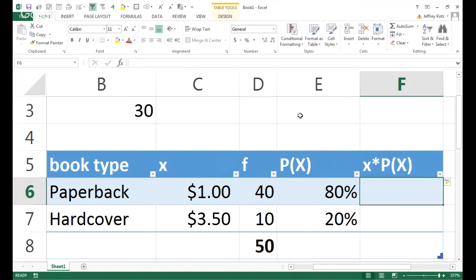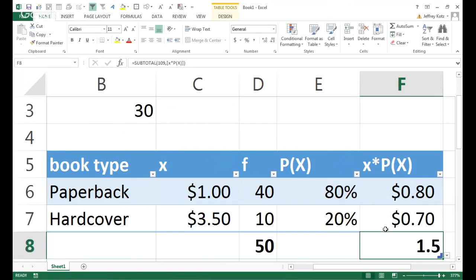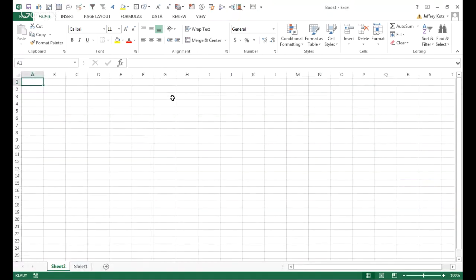In order to apply the mean equals x times p of x formula, we have to get that column for x times p of x, where we take $1 times the probability. And then Excel will do that for both of these rows. So we'll take 3.50 automatically times 20%, or x times p of x. Control Shift 4 will turn it into money, please. And that's $1.50. So the weighted mean price of a book is $1.50. Shift F11 will get me a new sheet so I don't run into that table problem again.